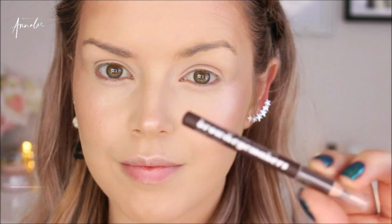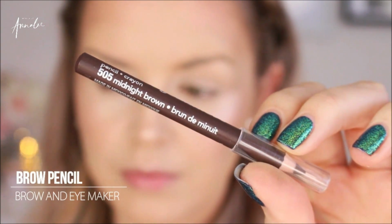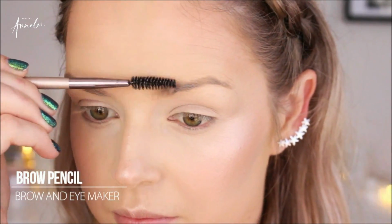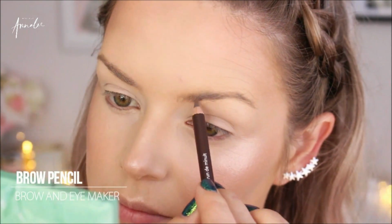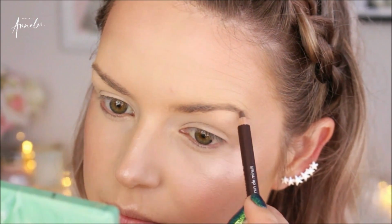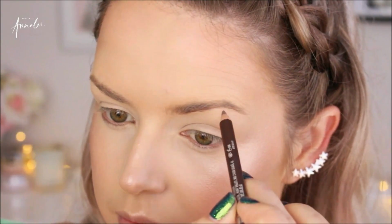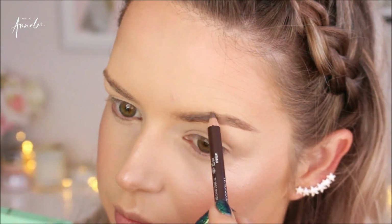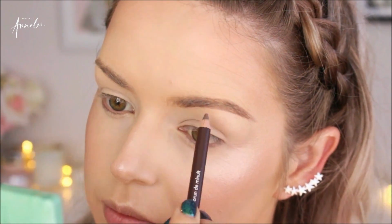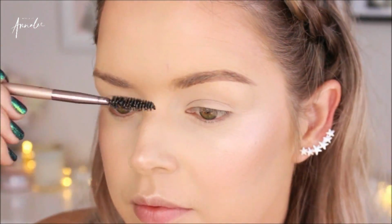Moving on to my brows, I'm going to be using the Brow and Eye Marker in the colour Midnight Brown, and this is honestly such an amazing colour. I just cannot get over how well this colour blends in with my natural colouring. Perrie has super thick eyebrows, well not super thick, but they are very thick compared to mine, and so I thought I would do something quite similar to hers, and it actually turns out to be quite a natural look for me. Very different to what you guys are probably used to seeing from me, but I really like them like this, and this pencil was really great to work with because it's really soft and creamy and you can blend it out really nicely with an angle brush.